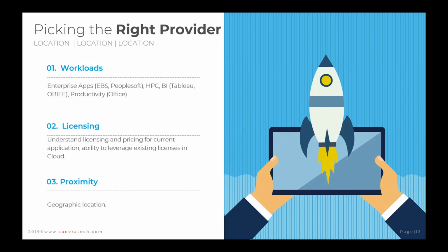The next thing is proximity. When you pick the right provider, you have current data centers, current colos, and you want them to be able to connect to cloud. So make sure the geographic location is known. And that's not just from a region perspective, it's also a network location, right? You need to have network connectivity back to your current data center, back to your current backbone, the ability to plug into your current MPLS network possibly, or any other topology you're leveraging. Tom, anything you want to add?